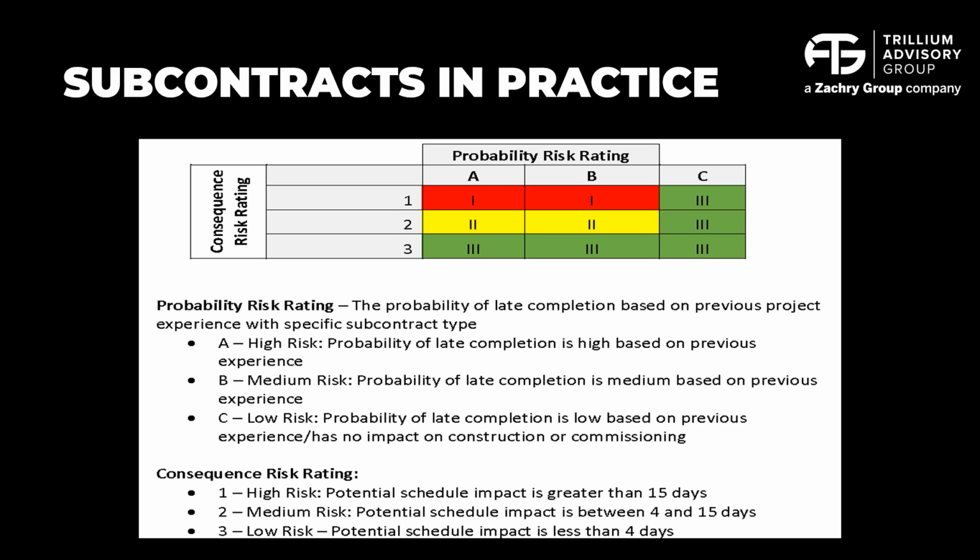High risk is that they could have a schedule impact greater than 15 days on the project. Now, on a multi-year project, at first glance, 15 days doesn't seem like a lot, but when we start getting compressed and the pressure gets on, it is important that everybody makes their committed start and finish dates, and that's why we try to identify this early on. A medium risk, we're looking at those that might impact between 4 and 15 days on the overall project, and then low, those who don't really impact. This would be your non-critical subcontractors.